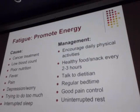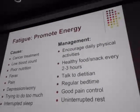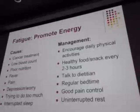And it gets them out of bed, gets some of that pressure off their backside. Healthy foods and snacks every couple of hours. So that's why it's super important that you stay on top of their nausea. Talk to a dietitian, a regular bedtime, good pain control, and uninterrupted rest. So clustering our cares.